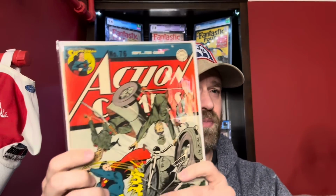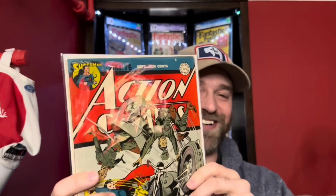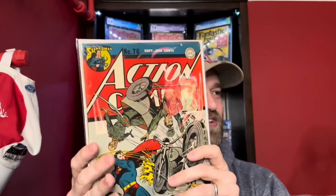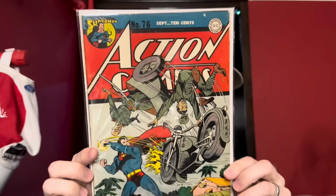I think most of them are in the Action Comics run. There are a couple in the Superman run, but most of them do end up being in the Action Comics run. Now, when I was talking about big logos, this is a big logo. Detective Comics used to be the same way, and then they transitioned to the smaller logo like that. Action Comics is the same. They also eventually transitioned to a smaller logo, but the big logo Action Comics, they look good. They hit different, and this is a nice presenting copy.